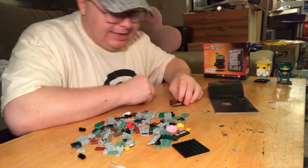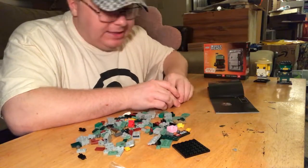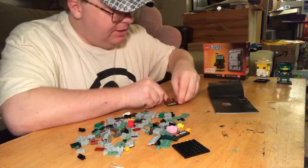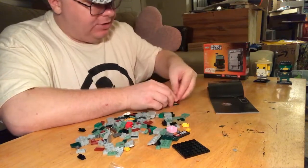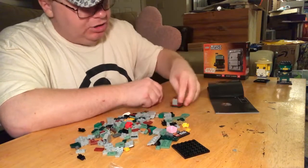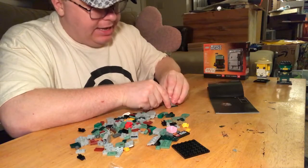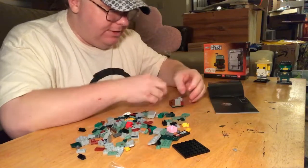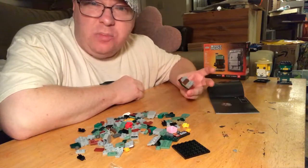I have to say, when I bought this, a lot of times when I spring for some sort of collector toy item that I end up paying a decent amount of money for, there's always the urge to not open it.